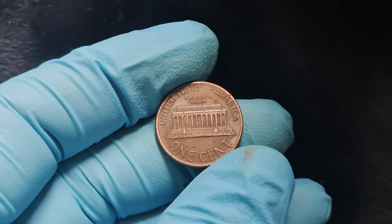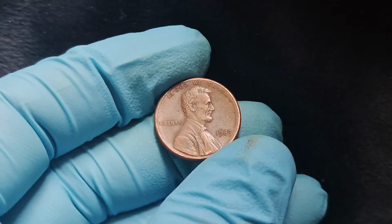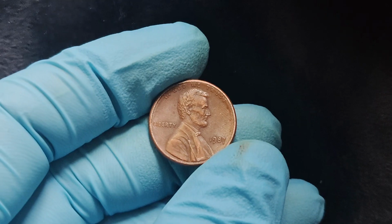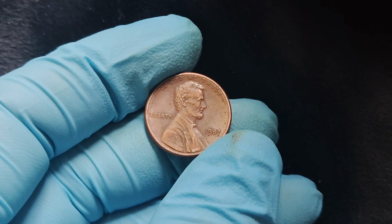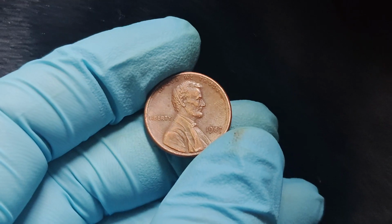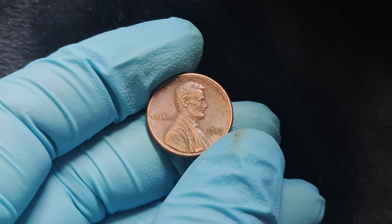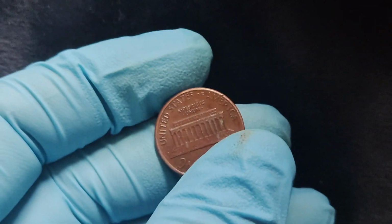Now, you might be wondering, why would anyone pay that much for a penny? Great question. Coin collectors, or numismatists, value rarity, condition, and unique features. It's like Pokemon cards for grown-ups. If a coin has a rare error or is in pristine condition after decades, it becomes a coveted piece of history.